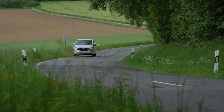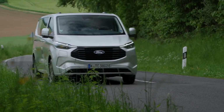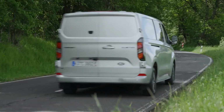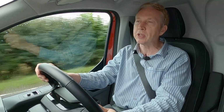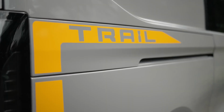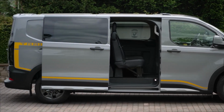The all-wheel drive system intelligently distributes torque between the axles via an electronically controlled coupling, with adjustments taking less than 20 milliseconds. Ideal if you're regularly going to be delivering to building sites, for which you might also need the optional engine underbody protection plate. There's also a trail model available with a mechanical limited slip differential.